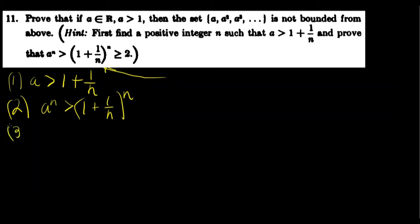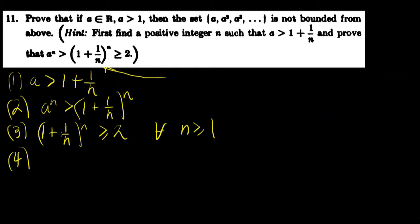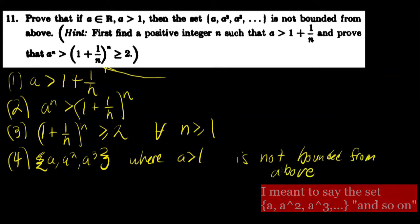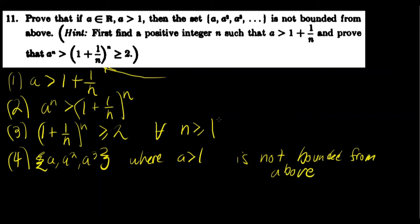And then for the third part, I'm going to prove that (1 plus 1 over n) to the nth power is greater than or equal to 2 for any n greater than or equal to 1. And then for part 4, we're finally going to prove that the set A squared, A cubed, where A is strictly greater than 1, is not bounded from above. Okay, and to give myself the maximum amount of room, I'm going to clear the board here.